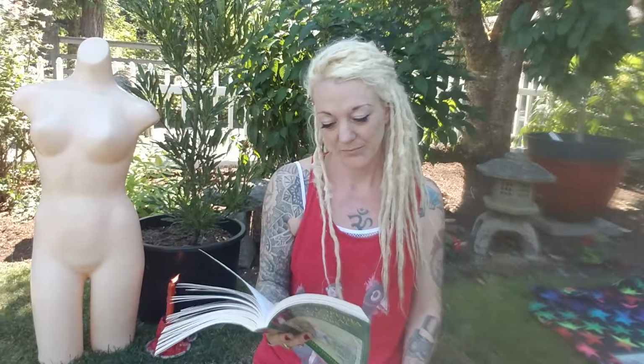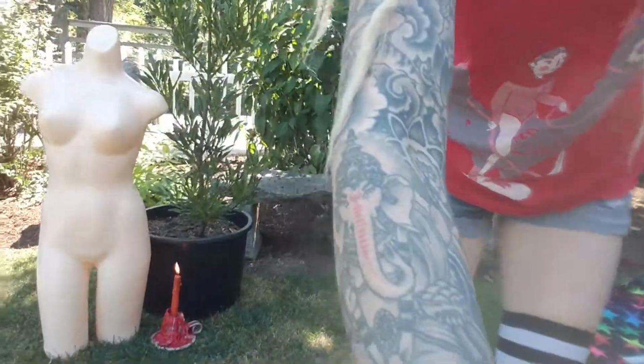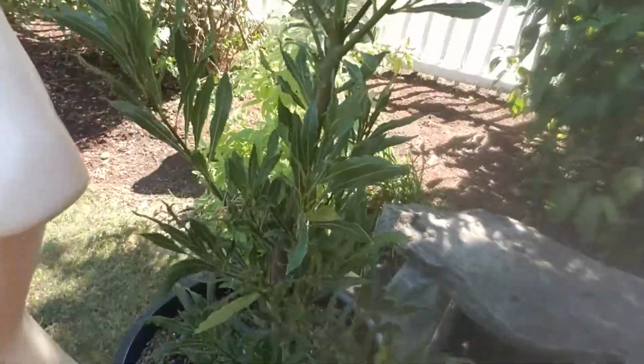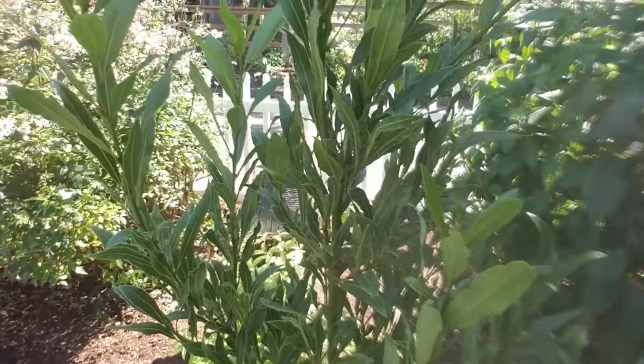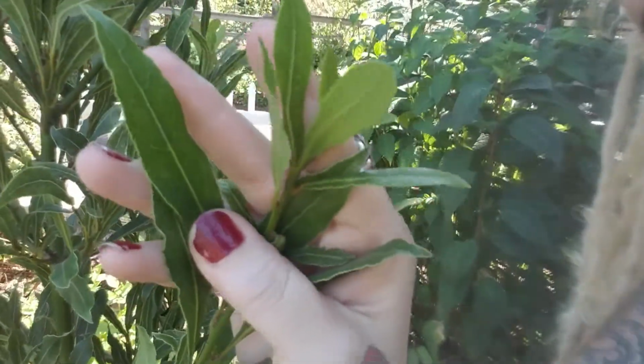So the bay leaf burning, that was what I was talking about with my rituals. So yes, there's a lot of stuff in there on bay, and it's not a terribly long video. So we got to everything, and now I'll show you a close-up of my bay laurel. Isn't it beautiful?